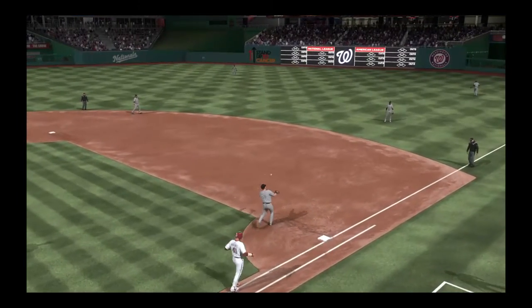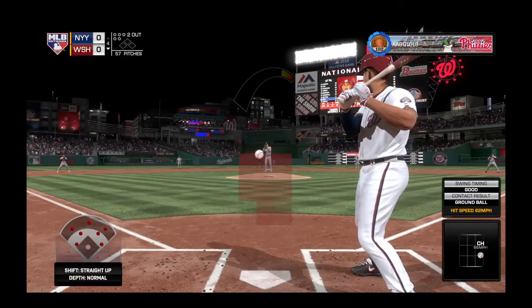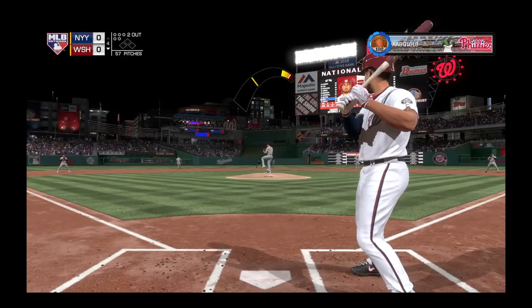And he'll step on first for the out. 3 unassisted. Now batting, center fielder Ender Inciarte. He drew a base on balls his first time up.